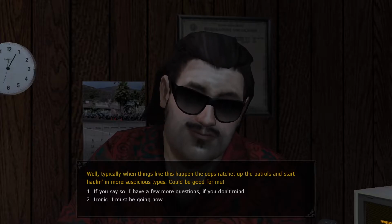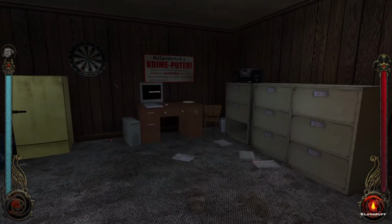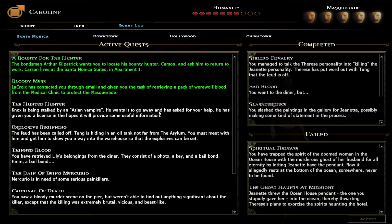I think that was everything. But I also think I got a new quest. Oh, two things. Oh yeah, Bloody Mess. That was the quest I got from my email. Lacroix has contacted you through email and given you the task of retrieving a pack of werewolf blood from the medical clinic to protect the Masquerade. Well, I need to go to the medical clinic anyway for the pain of being Mercurio because he needs painkillers.